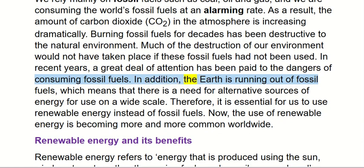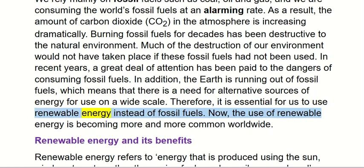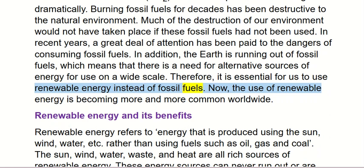In addition, the Earth is running out of fossil fuels, which means that there is a need for alternative sources of energy for use on a wide scale. Therefore, it is essential for us to use renewable energy instead of fossil fuels. Now, the use of renewable energy is becoming more and more common worldwide.